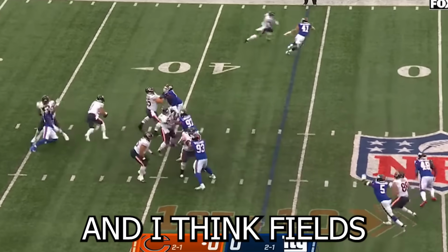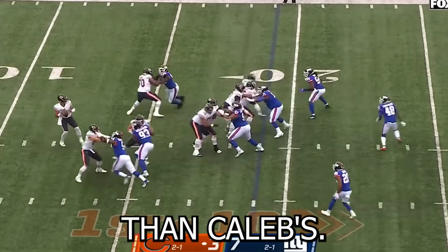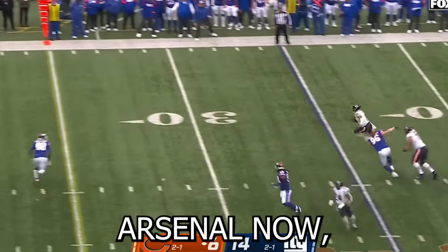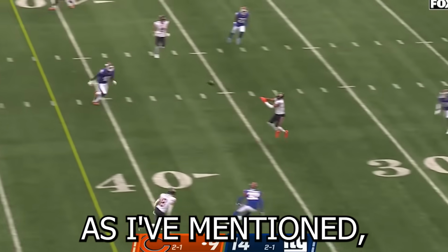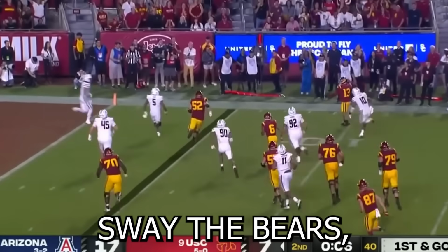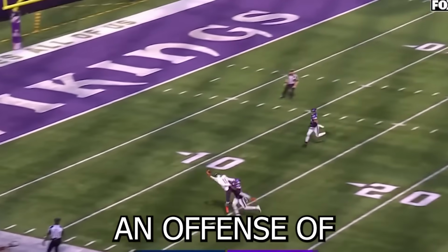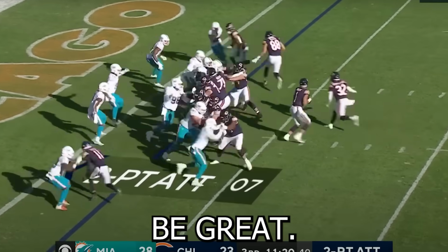I like Fields, and I think Fields does have an elite trait in his speed and running ability, which is better than Caleb's. I'm not sure if Caleb truly has an elite trait in his arsenal. Now, Williams is a better passer, but there are some clear issues with his game, as I've mentioned. Having Caleb for 5 years on a rookie contract ultimately might sway the Bears, but I think they should do their due diligence. An offense of Fields, Moore, Marvin Harrison, or Malik Neighbors would for sure be great.